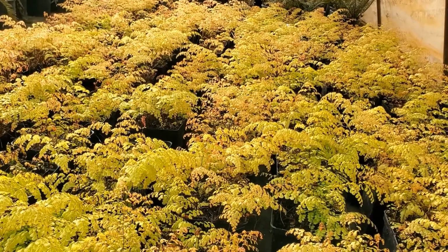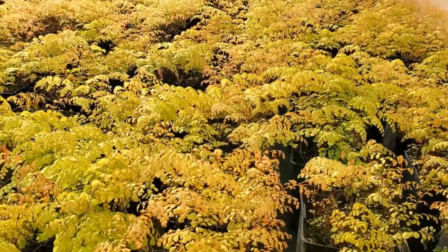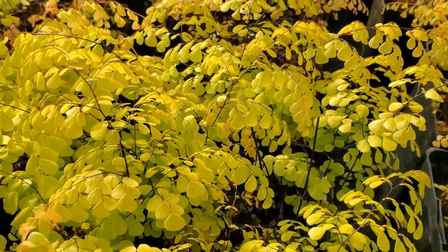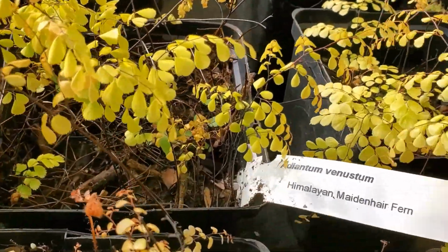I'll be darned, you can now find the evergreen maidenhair fern at wholesale growers. This is amazing because it wasn't that many years ago that it was a specialty plant. I had to pay a lot for it, but now apparently we can get it at the wholesale growers. That is awesome.